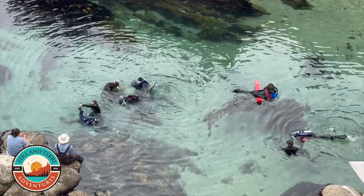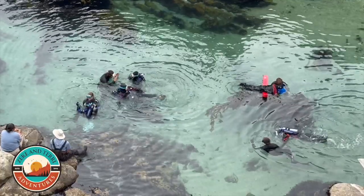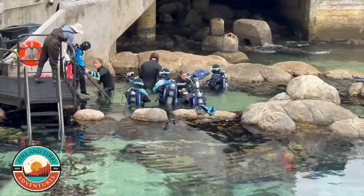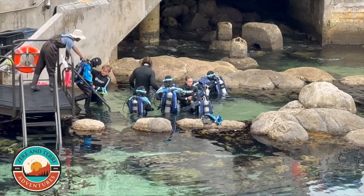It's also a lot clearer here than the bay when I attempted my open water dive for my scuba certification. I could not see my hand in front of my face, panicked, and never got certified.